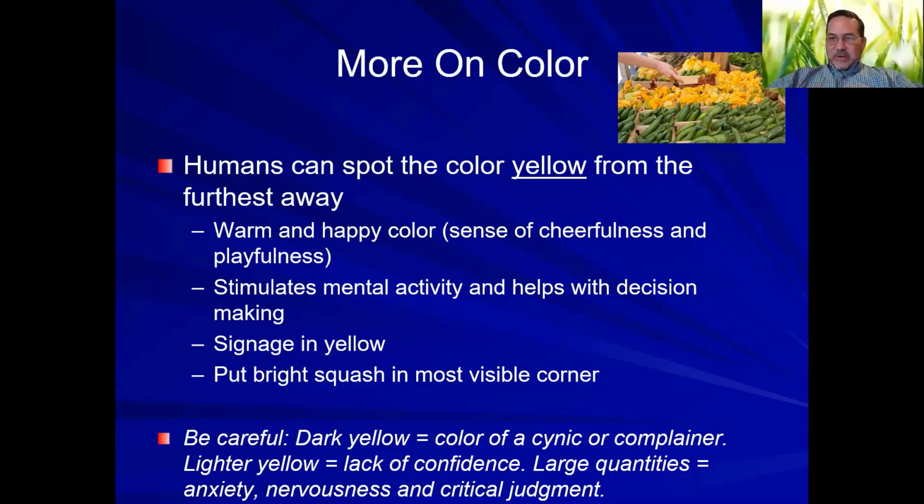Be careful here though. Dark yellow, it's the sign of a cynic or a complainer. So bright yellow, okay. Dark yellow, not so much. Lighter yellow, that says you don't really have that much confidence. And large quantities of yellow, that creates anxiety, nervousness, critical judgment. So be careful how much yellow you use, but use it.